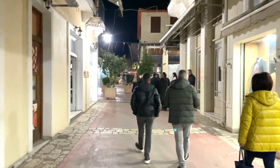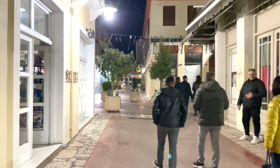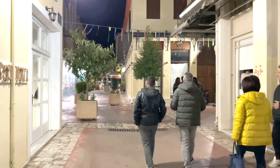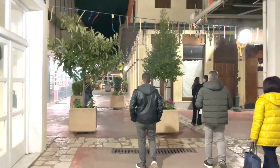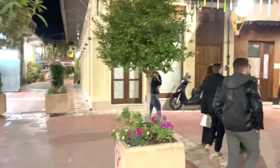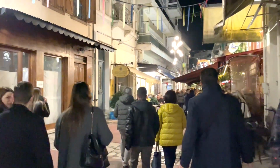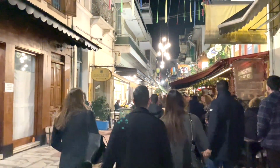Anyway, as we come up through here, I'm hoping that it will be quite lively. I might be completely wrong. I've been along here before during the day and it's very quiet, but there are loads of bars that are shut. I'm just hoping that it might be busy as we turn the corner. And yes, it's pretty busy, which is fantastic because I'm going to have a drink down here.